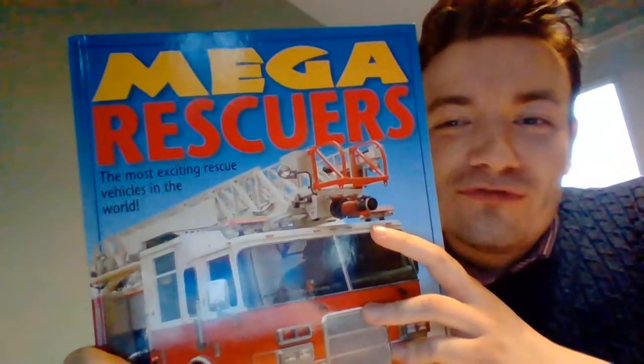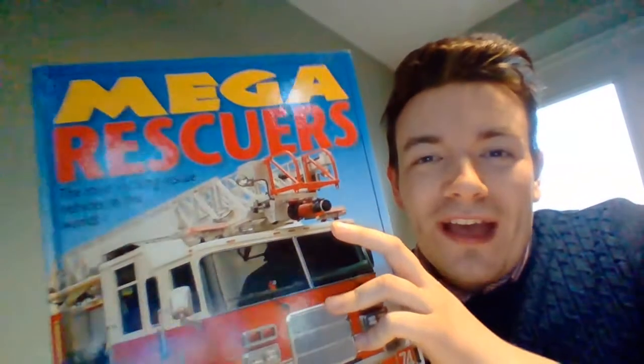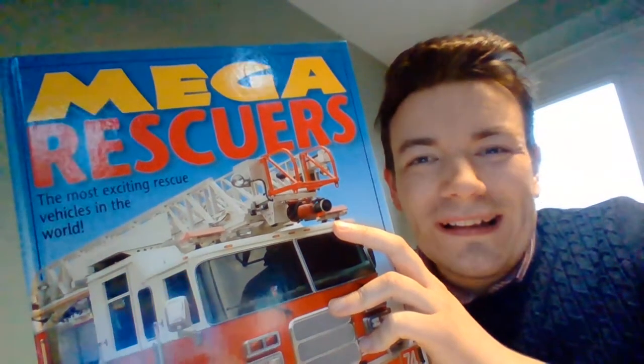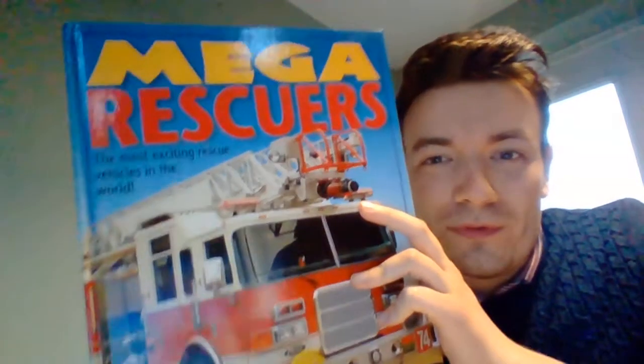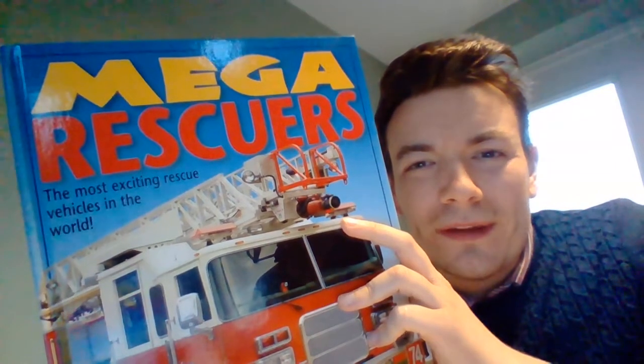Hi, Ladybirds. So, I've got my Mega Rescuers book here again today so that we can have a little look at when it's very, very snowy or icy or not the easiest weather outside to cope with if you're a super vehicle, to see who's able to help us.